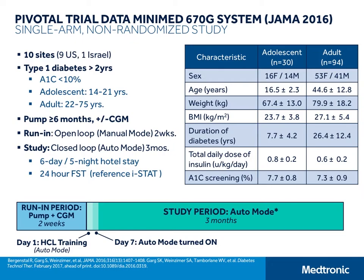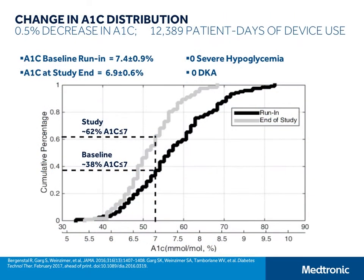So this is the results of the study, looking at the A1C at baseline and then at the end of the study period. So the baseline or run-in is in the black, the end of the study is in the gray, and I think you can appreciate that there's been a shift to the left of the A1C distribution for this cohort. And if you look at the number who were at or below 7% for A1C, at baseline it was 38%, and at the end of the study almost doubled at 62%. And the overall mean A1C was 7.4, and at the end of the study, 6.9.